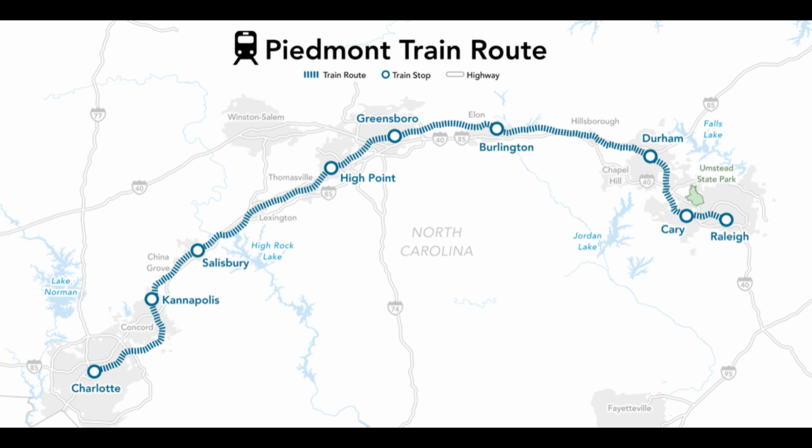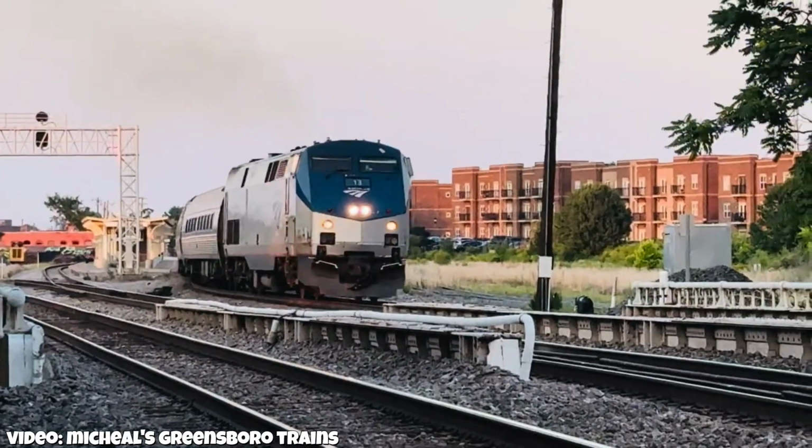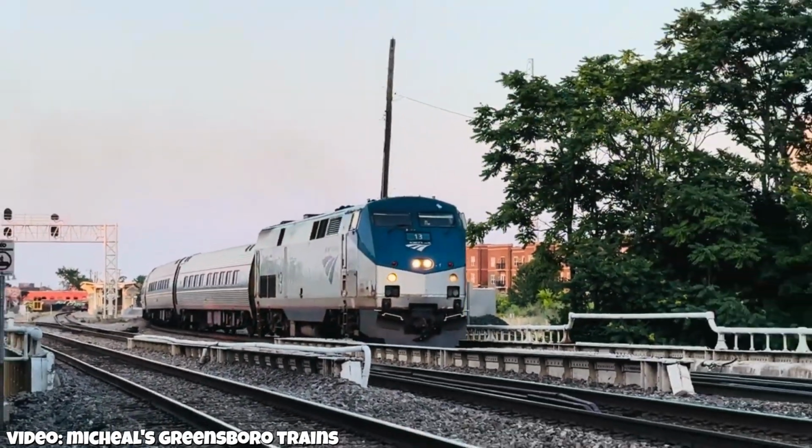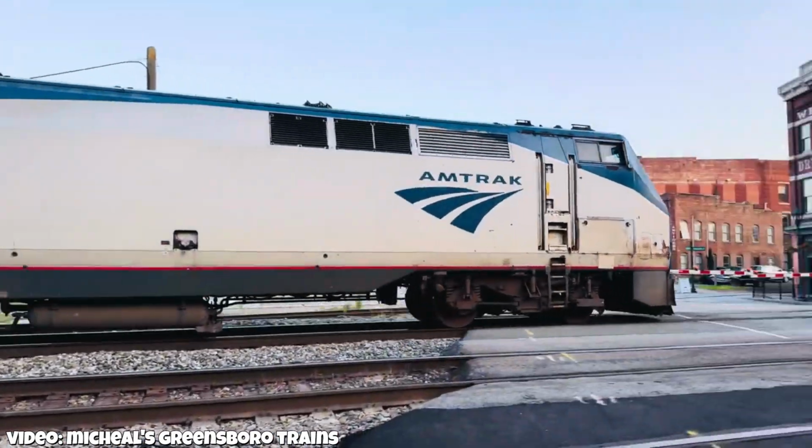In 1995, the North Carolina Department of Transportation, or NCDOT, as well as Amtrak and Norfolk Southern, established the Amtrak Piedmont service. This was due to Charlotte's massive growth within a few decades, allowing them to connect to the capital of North Carolina, that being Raleigh, with many stops in between, with places like Kannapolis, Salisbury, High Point, Greensboro, Burlington, Durham, and Cary. This was also a line to be used as an alternative to the Carolinian, which ran between Charlotte, North Carolina, and New York, which had a stop in Raleigh.